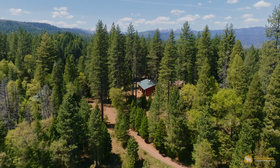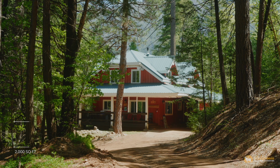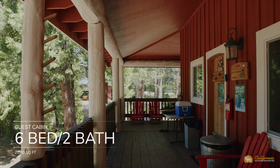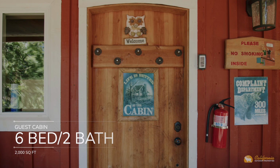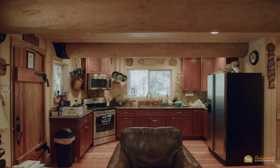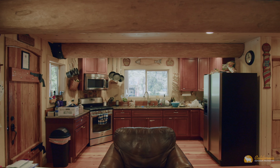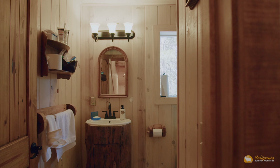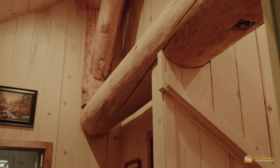Close to the primary residence lies the 2,000 square foot guest cabin. This one-of-a-kind wooden cabin is made from hand-hewn timbers and boards, all taken from the ranch. This two-story cabin has 6 bedrooms, 2 bathrooms, an open living and kitchen combo, and beautiful beams throughout.